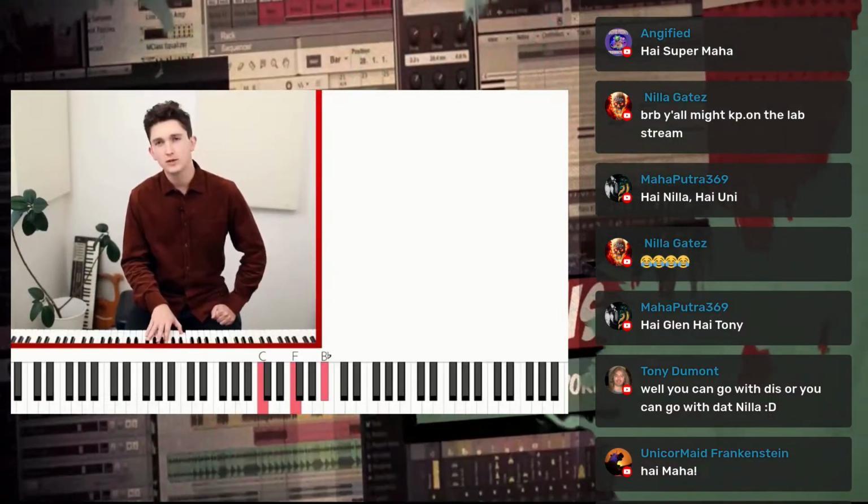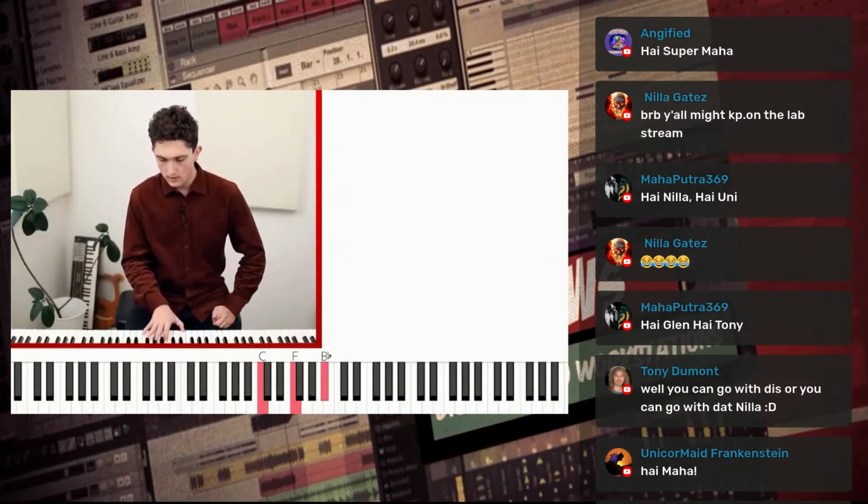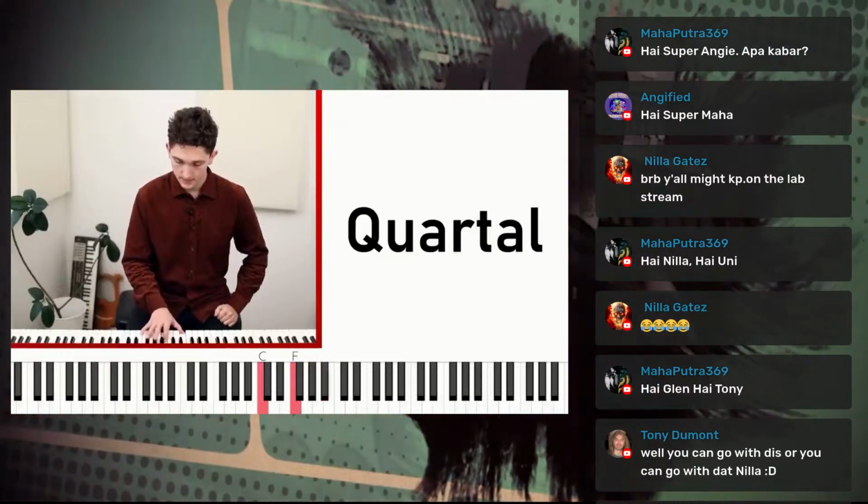What would I call that chord? It's got 3 notes. Is it a triad? Is it not? Well, this is what you might call a quartal triad.